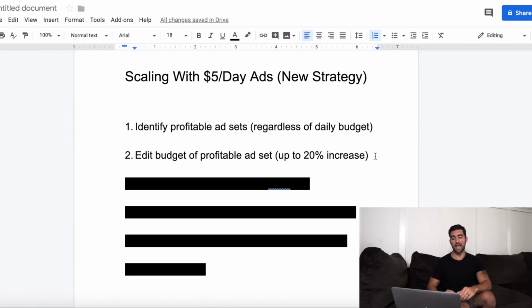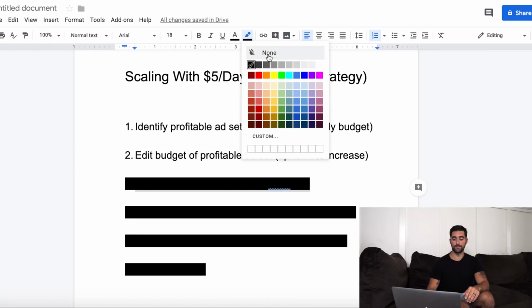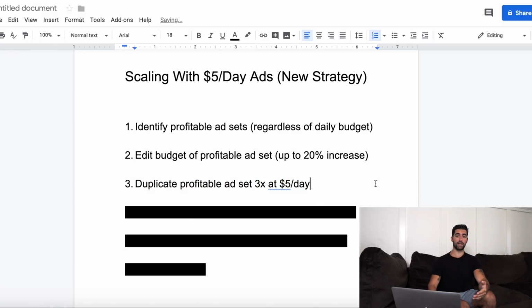So what you want to first do is edit the budget of this profitable ad set. And you're going to do this for all of the profitable ad sets that you've identified. Now, this is where you're going to get into using the $5 a day ads, and this is where you're going to scale very quickly.